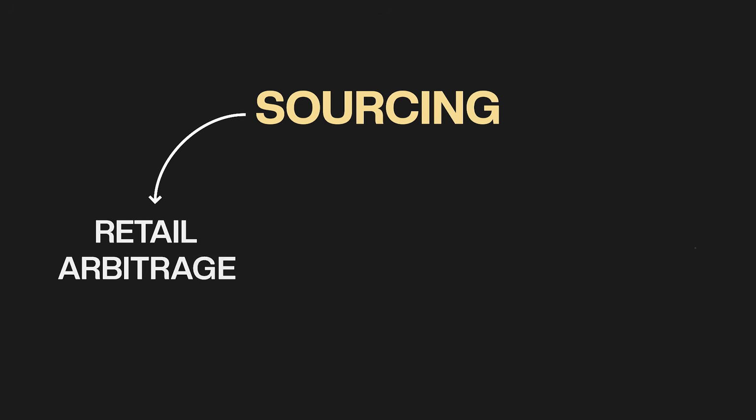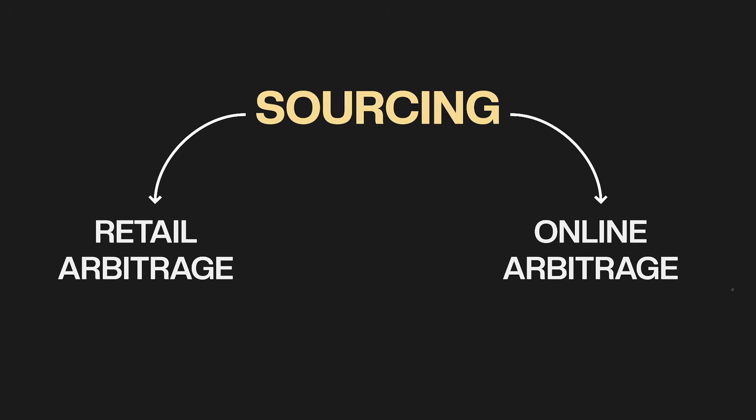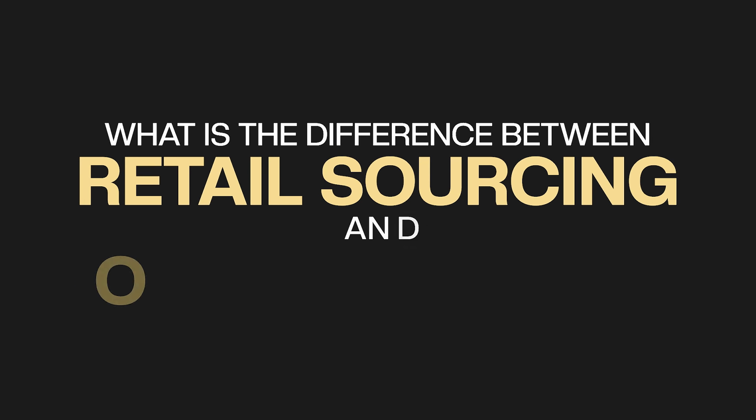So there's 2 different methods of sourcing. You can either do retail arbitrage, which is basically going into the stores and scanning everything using your SellerAmp app, or you can do online arbitrage and stay in the comfort of your own home and source through the computer, and you can look at online retailers and buy from them and get them shipped to your house. It's really just up to you. At the moment, I'm doing a lot more online arbitrage lately, but in the beginning, I did a lot more retail arbitrage. Now, what's the difference between retail and online sourcing?